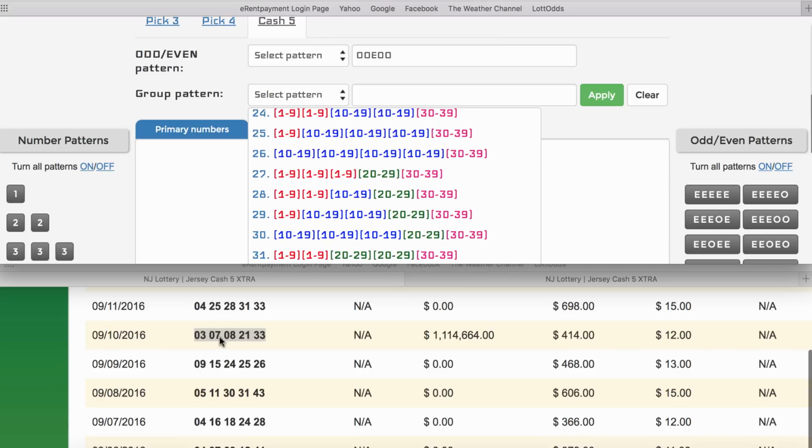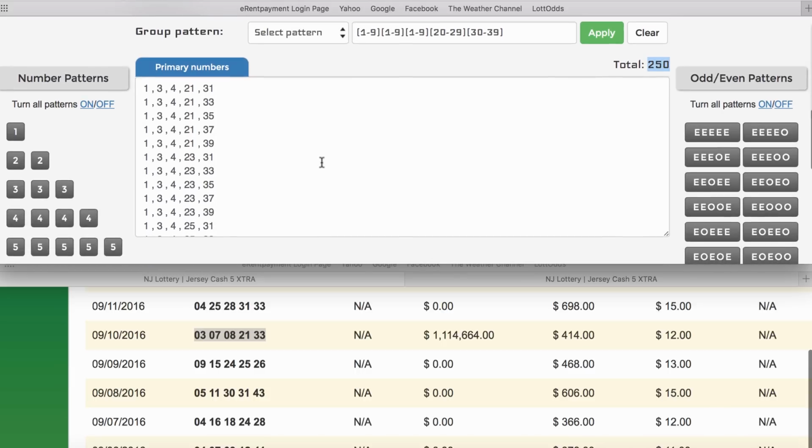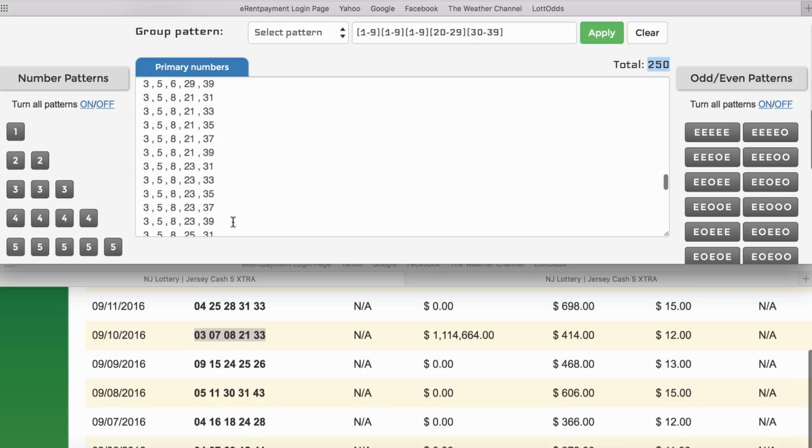Look, 3, 7, that's 1, 1, 1, 1, 1, 1, 20, 30. So 27, 1, 1, 1, 20, 30. That's it, 27. Apply, look at that. Out of a million combinations, you're working with 250. Okay, where's the winner? The winner is guaranteed to be in here, my friends.